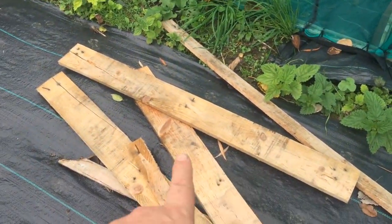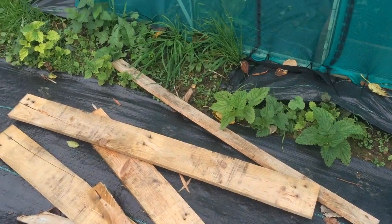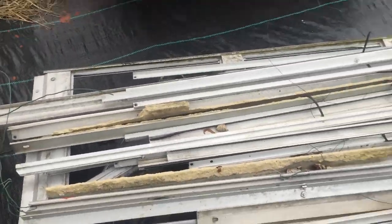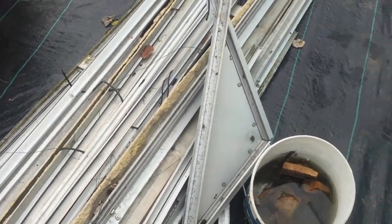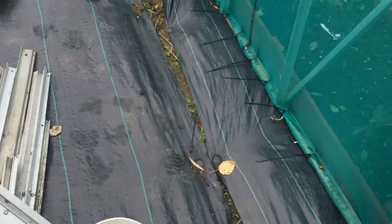Got some more pallet wood here, trying to break them up. Find they break better when it's wet than when it's dry. Another greenhouse waiting to go up. Just need some nuts and bolts, and then I can put that together. Getting a bit low on, well actually I've got a packet of 20 and that's it, and I don't think 20 is going to put that up. So we'll see.